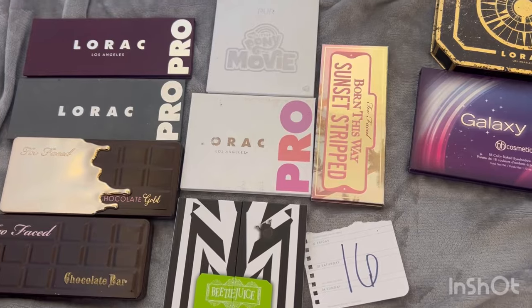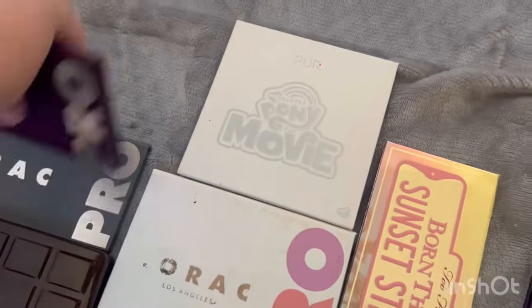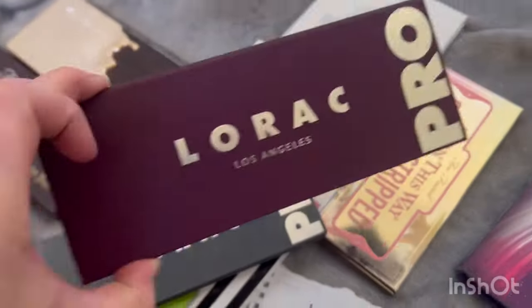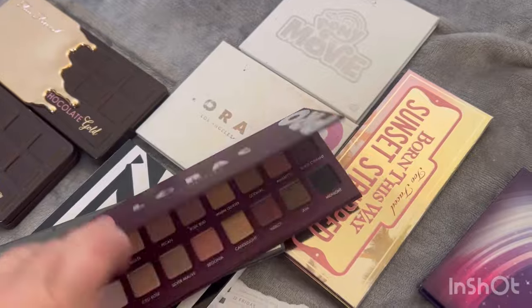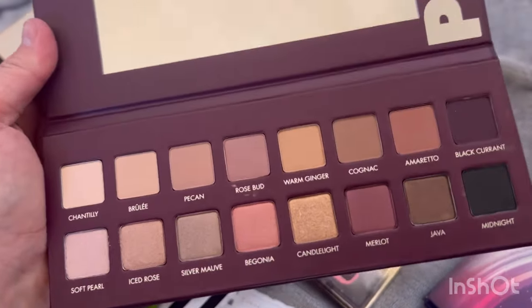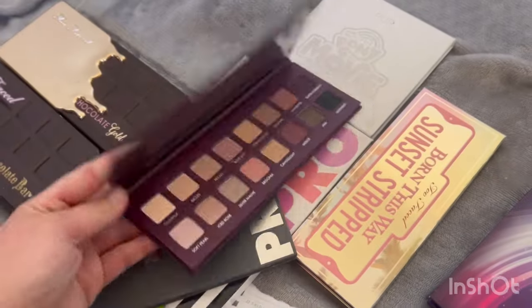There are 8 of them. So let's go ahead and get started with the Lorac ones. There's 3. So this is one of my newest ones in my collection, the Lorac Pro 4. You'll see how beautiful it is when I open it. Very pinky, warm red shades. It's so beautiful. I really like this color story, and I love Lorac shades.